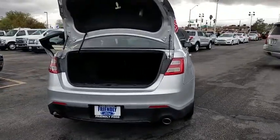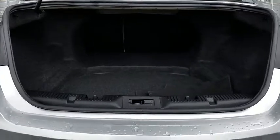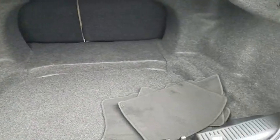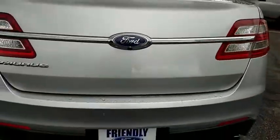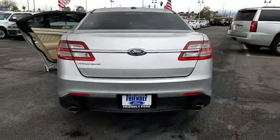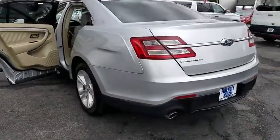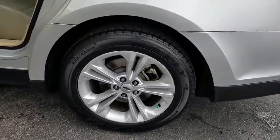Power passenger seat, traction control, dual airbags, power steering, alloy wheels, AM/FM stereo with CD player, four-wheel disc brakes, electronic stability control, rear window defroster, CD player, power windows, trip computer, remote keyless entry, brake assist, panic alarm, overhead console, tachometer, front bucket seats, power driver's seat.